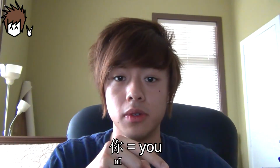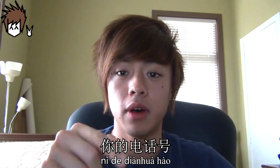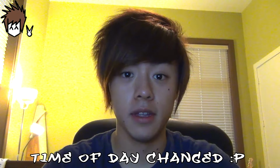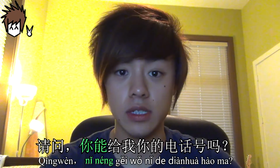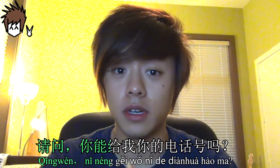Breaking the rest of the sentence down, 你 means you, 能 is to be able to, 给 means give, 我 is I or me, 你的电话号码 means your phone number. So the grammar structure is kind of reversed from English. So again, the complete phrase is 请问你能给我你的电话号码?